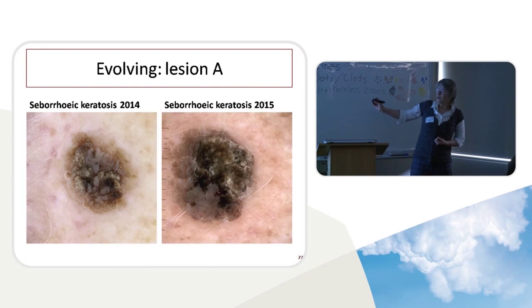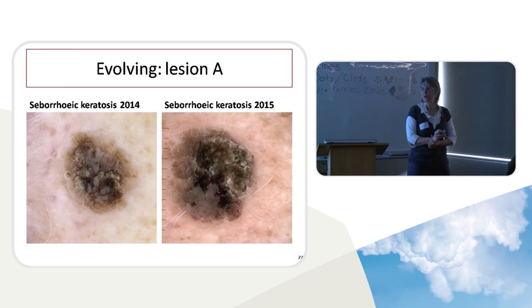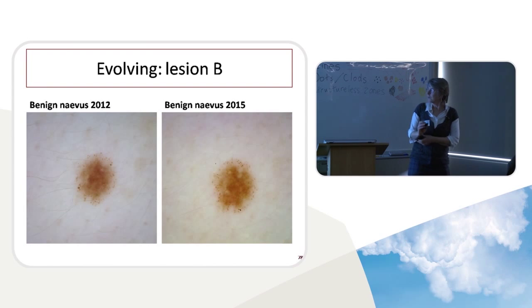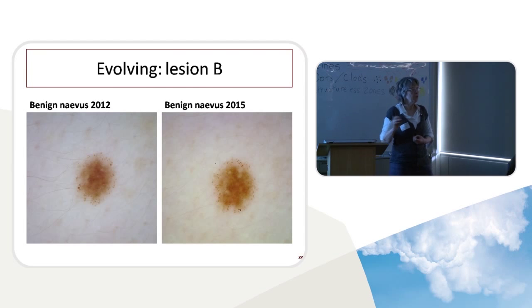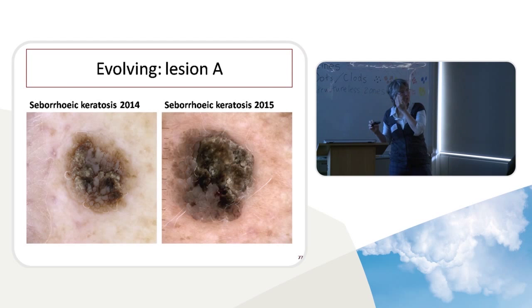Well, of course, lesion A is a seborrheic keratosis. And they do change, and that's a characteristic of seborrheic keratosis. If you photograph it at 3 monthly intervals, each time you photograph it will look different from the previous time. So E is not useful for seb-Ks. B, here we have a history of a lesion photographed in 2012 and photographed again in 2015. These are at the same magnification. The lesion has enlarged. So there's no question about it. E for evolving is true. But it remains benign. So E is useful in melanoma, but E can be positive in seborrheic keratosis and benign nevi.